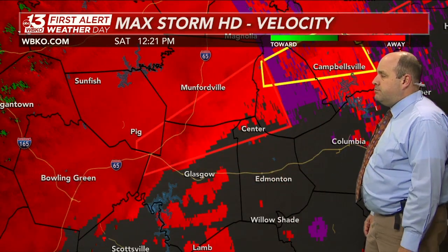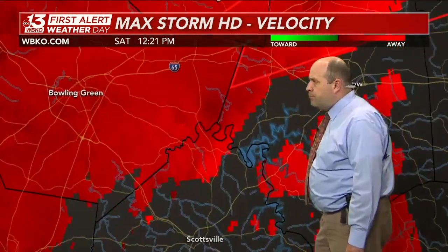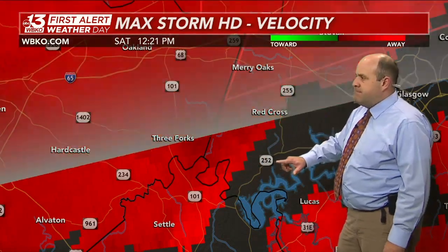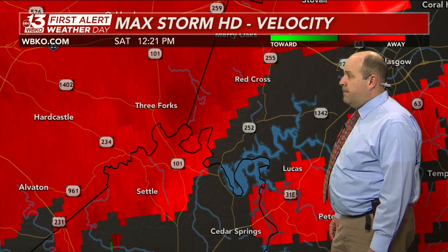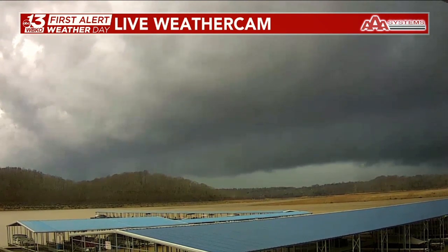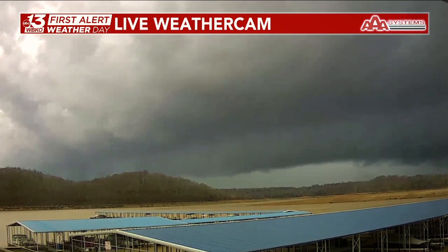Yeah, so not an update, but something I'm watching is it's not even warned, but look down here near the Barren River Lake area. Notice where we have that bright red, and it's even some dark red. This is another storm that looks like it has very strong straight line winds. I'm going to go ahead and pull up our Narrows camera. There is a shelf cloud on there, so I'll take a look at that right now. Oh, wow, that's impressive. I'll get out of the way to show you that. That is impressive. Yeah, so this is not warned, but it is bringing in very strong winds, and it looks like it's beginning to bow a little bit.